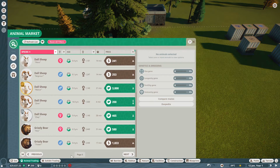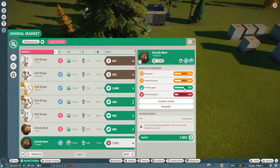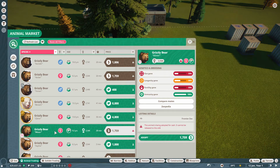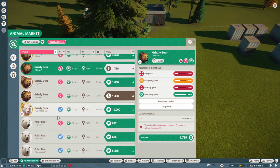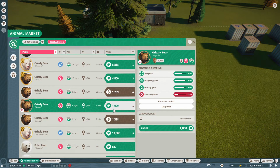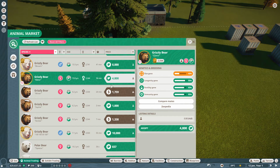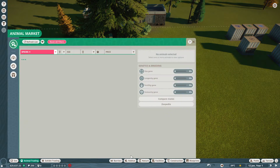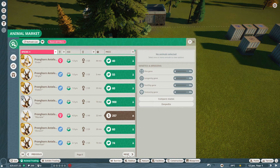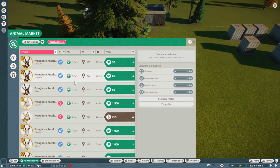Dall sheep. Okay, let's check out the grizzly bears. Tristan. He's pretty good, and he's cash. That might be a good option. I gotta find a female, though. Ooh, she's not very good. Winter. Good immunity, not good fertility. Santi. Not the best. See, that's what I mean with the conservation credits. But look, she's worth 1,000 conservation credits, but she's not entirely perfect. Neither is she, and she's worth even more. So I think we definitely need to get an animal going so we can start getting some conservation credits. Start working our way up. Pronghorn.